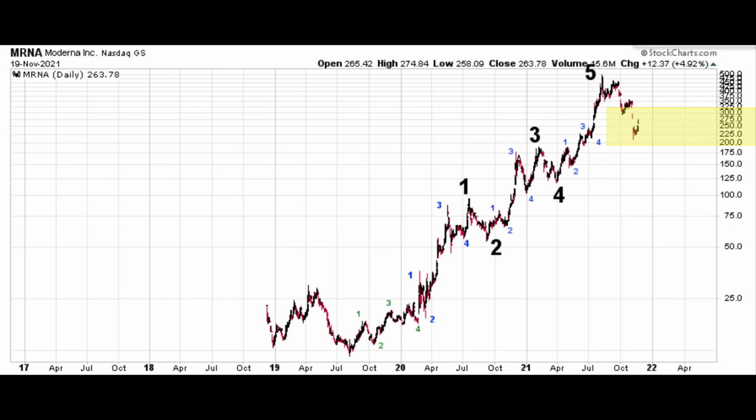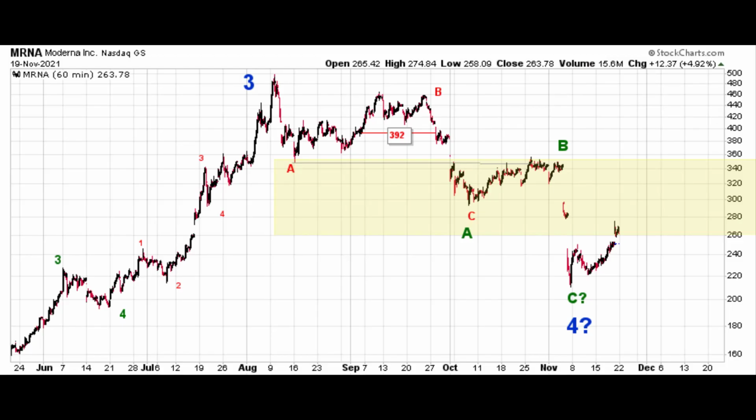So we're going to go ahead and zoom in on the pullback itself and see if we can figure out what is going on here. If we look at the pullback itself, it does continue to look like a counter trend move. Now, last time we looked at it, the key level we said is a move below 392 would be a warning sign, and that should be an indication that we need to be careful. Certainly proved to be the case. It's absolutely broken down and tanked since then.